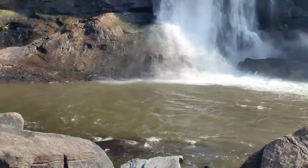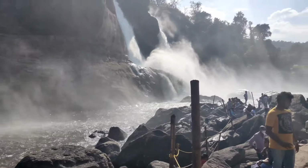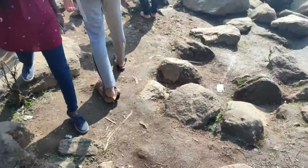People, welcome to Athirappilly Falls. This is where I wanted you to watch. It's a superb place, the waterfalls behind me. Definitely come to this place. There's not much water this time, but during the rainy season it's going to be even more splendid. But if it's during the rainy season, they may not allow you at this place. So when you come, plan accordingly, check with the people over there, and then come down. To walk on these rocks, you need some good grippers, sandals, and it was good.